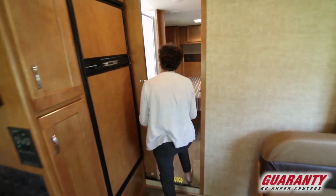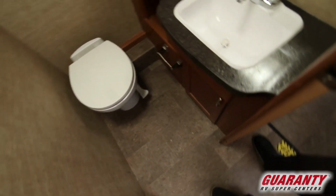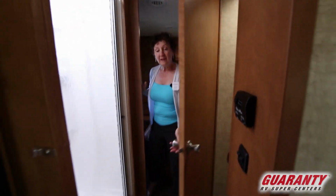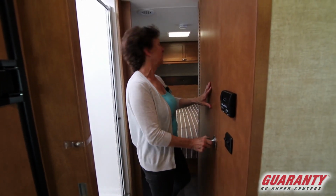In here, you've got your separate shower and bathroom area, which when the doors are opened up and the other one is shut, you've got a full bathroom, which makes it really nice and keeps you from bumping your shoulders and your elbows into too many things.